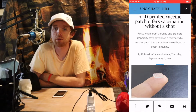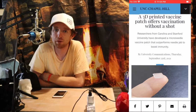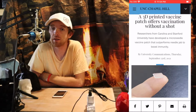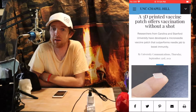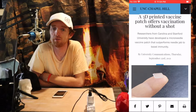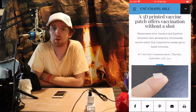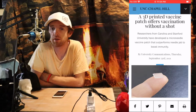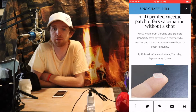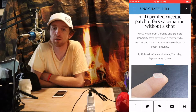And it appears to be similar to a resin 3D printer type finish. But what this does is it allows the vaccine to be distributed through tiny needles on the rectangle, and appears to be more effective than traditional vaccines. So we'll go over a bit more in depth about what this is, how it came about, and its progress, and what images and videos and stuff like that we've got available to discuss.